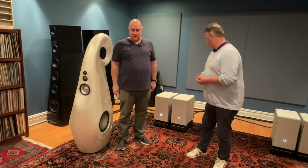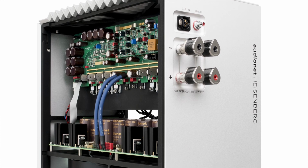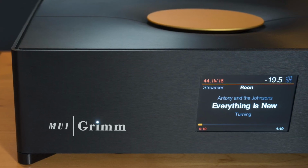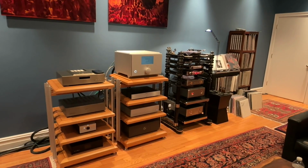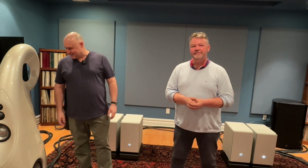We've got the big Kronos Discovery system, AudioNet's flagship. We're bi-amping with Heisenbergs. We do have the amazing Tambaki. I just got last week the Grimm MU1 streamer. This is what we're playing in here. It's absolutely blown me away. Ewald was telling me a year ago to do it, and finally I stepped up to the plate. In one month we've sold 22. Awesome. So the clients have stepped up as well, and we're improving everybody's sound.